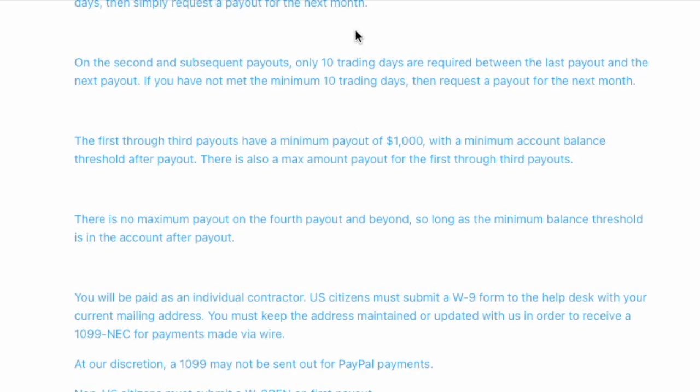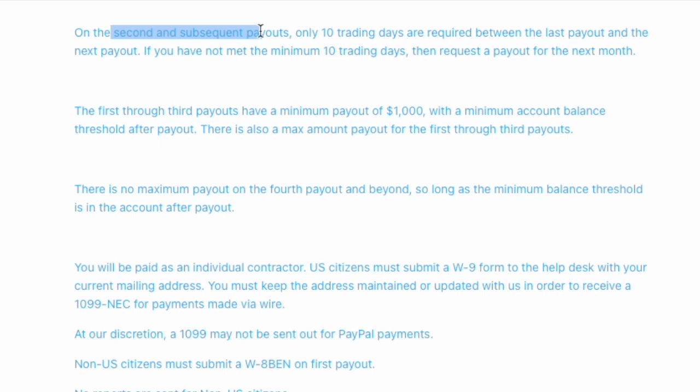So basically count on whatever month you pass in, you're not going to be able to withdraw that month. You will probably be able to withdraw the next month, unless you pass on the 31st, then there might not technically be 25 trading days till the end of the next month. So for your second request and all subsequent payouts, you need 10 trading days.